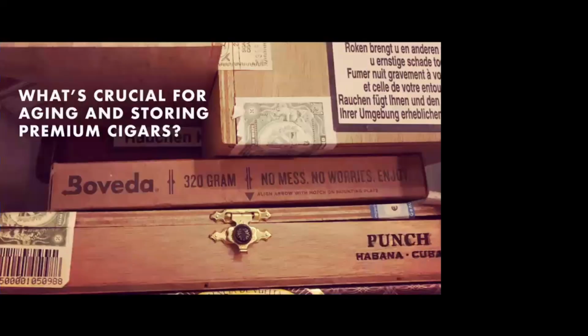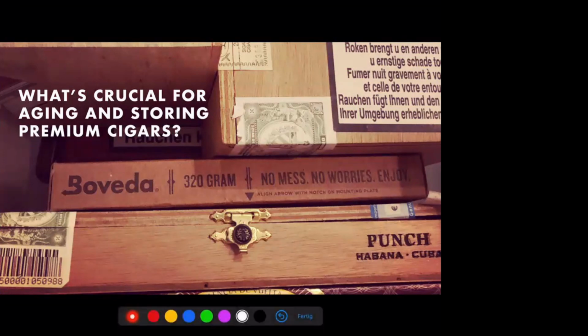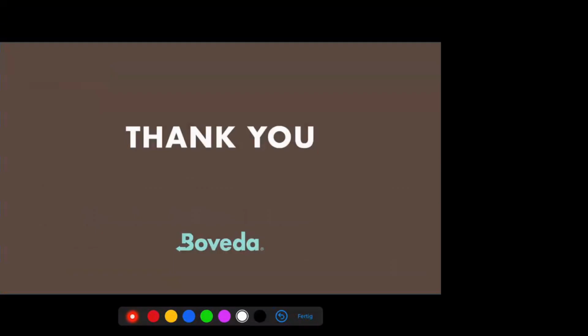And let me start with a rhetorical question: what's crucial for aging and storing premium cigars? And of course you see the answer right in the image right here. So the answer is Boveda. And that really is the masterclass. So thank you very much for your attention. It was a pleasure. No, that's a joke, obviously.